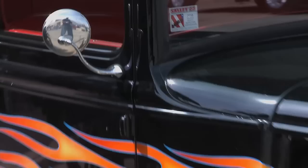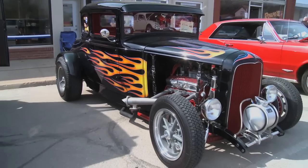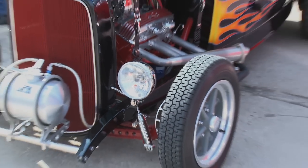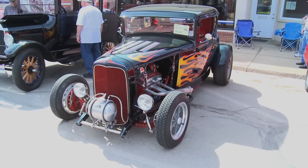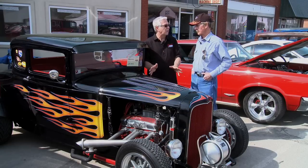Yeah, that's only 2 gallons. You could make about 3 quarter-mile runs, and then you have to fill it up again. How much gas mileage do you get with this? I don't ever check because I don't want to know. You don't want to know? No. I got one more question for you. As always, can we hear this bad boy? Sure.